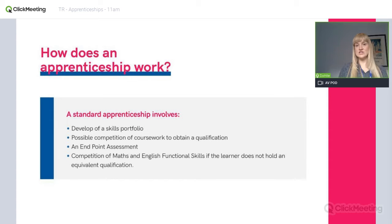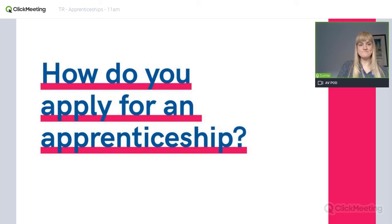If you don't already hold your Maths and English GCSE at grade 4 or above, C or above, you'd also be asked to enrol in the Maths and English Functional Skills Level 2 qualification alongside your apprenticeship. Some of the apprenticeship courses do require you to already hold a GCSE grade 4 or above in order to even start on the course. That is an entry criteria for some of them. Some of our other courses are more flexible. We will accept you off the back of passing the apprenticeship assessments, but if you don't have that grade 4, you will be asked to enrol on the functional skills alongside your qualification. And again, depending on which level course you're doing or which course you're doing, the duration of the apprenticeship will vary, but you will be informed of the duration when you're applying.